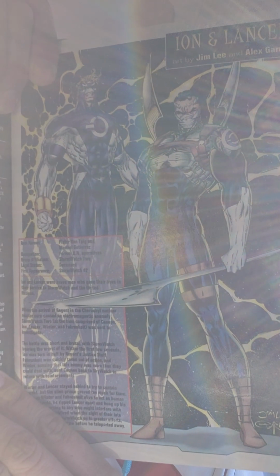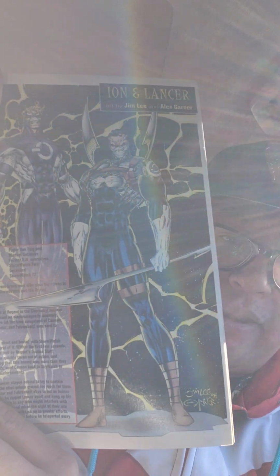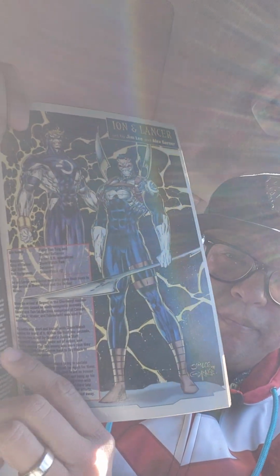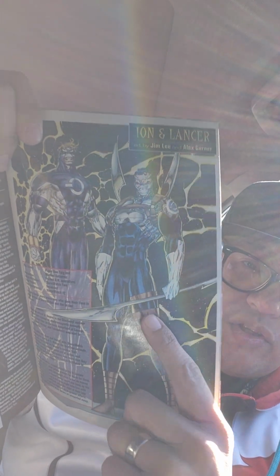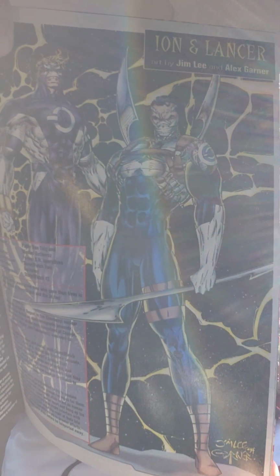These guys showed up in Stormwatch number 2 for like 2 panels. They died, but look at these designs, especially this guy, Lancer. I really, really super like this ninja looking dude. I feel like it's one of the best designs ever, and he was literally around for like 2 panels, man, which is a shame.